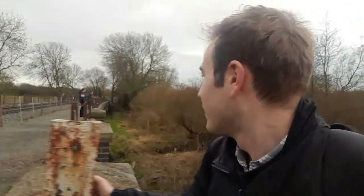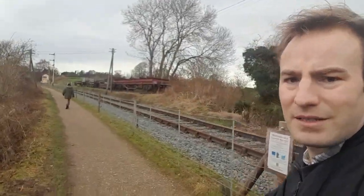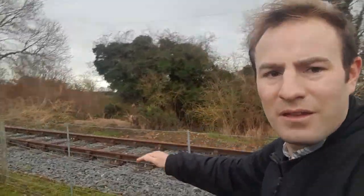So there's the viaduct. Got to head north and get to the Pittsford sidings. Just here, see some wagons. So if you look, that's level. The line's dropping down towards Northampton.